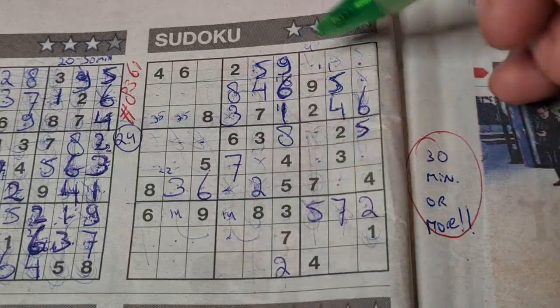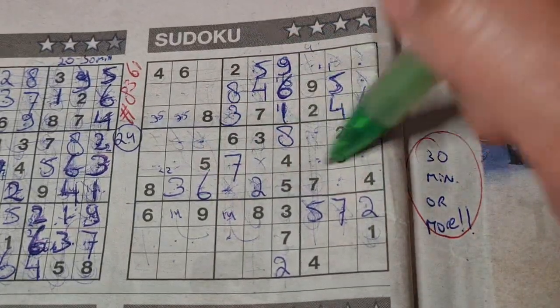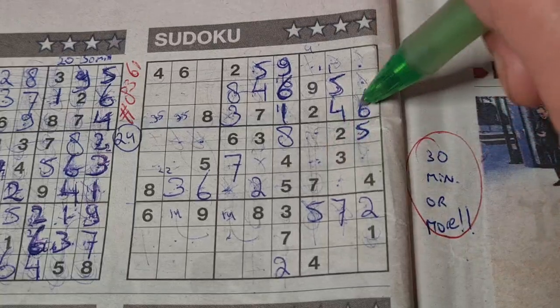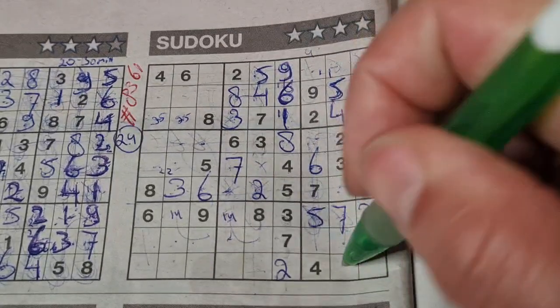6 in this row, 6 in that row. So the row between the middle row, the only 2 places left for 6 should be here or there. We have 6 in the last column, no 6 there. 6 should be there.